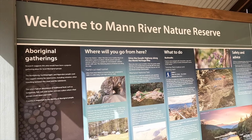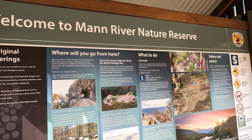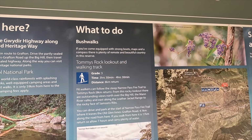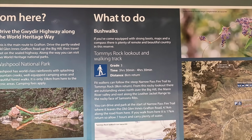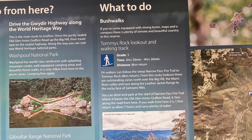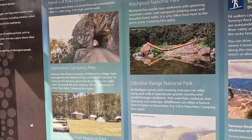Well, here's the very informative information board at the Mann River Nature Reserve. It talks about there's a bushwalk here that we can do. I don't know whether we'll do it, but there's one that you can do. Tommy's Rock Lookout and Walking Track. And it suggests other national parks in the region to visit.